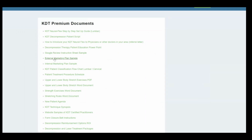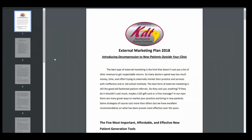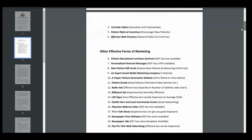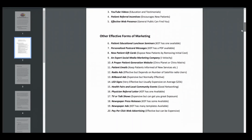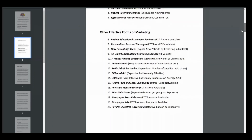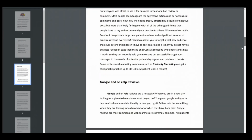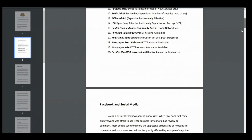Then we have the external marketing plan that lays out everything you should be doing on that end, as far as maybe pay-per-click Google, of course Instagram, Facebook, all your social media platforms and everything. It goes through important things that you should be doing, and talks about other effective forms of marketing that some people typically gloss over in today's day and age of technology. So it goes through a little bit of everything here.